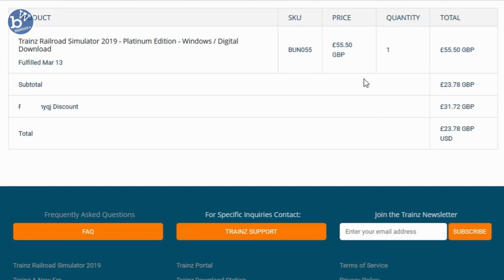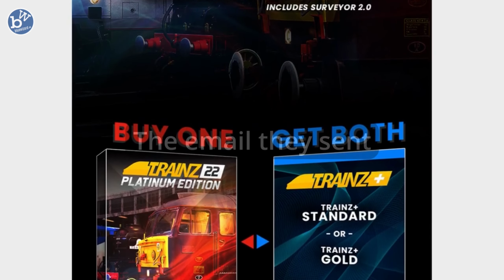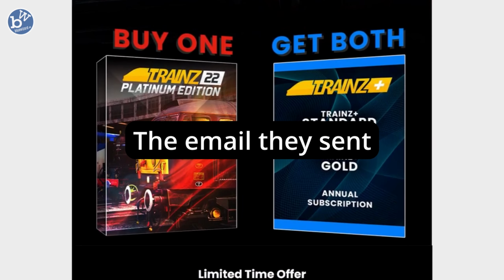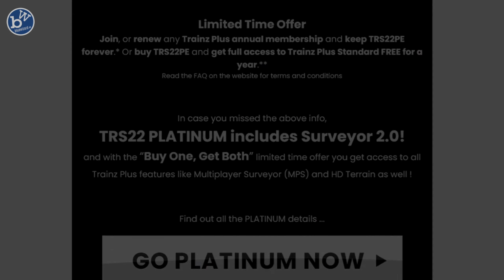The difference is, now this is my receipt for 19. If you notice, £55.50. I was then given a discount because I owned the standard version. This took it down to £23.78. Now this is a much better price for upgrading. Unfortunately, 22 Platinum does not actually come with a discount for existing standard owners though.